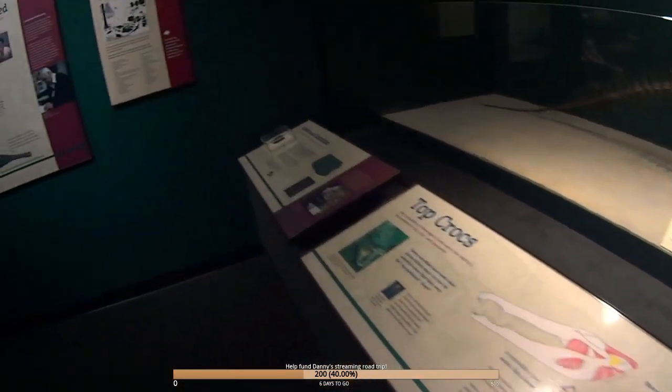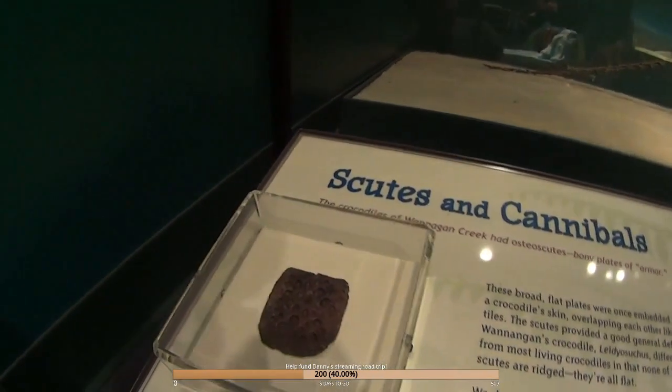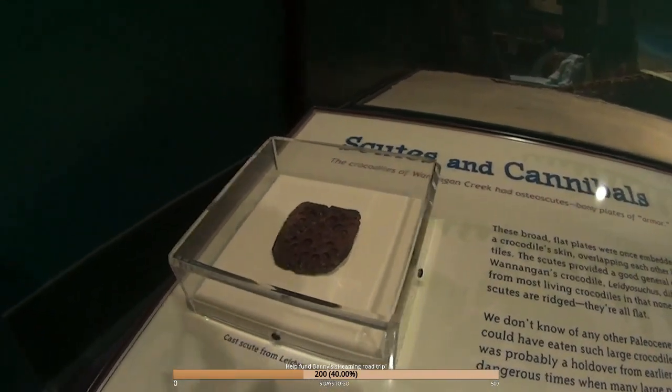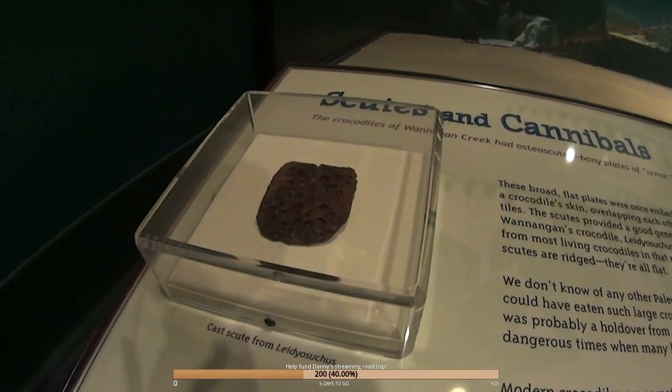Top crocs. This is cool. And scutes, yeah, here's a crocodile scute right here. They've got this very distinctive texture to them. They've got all these pits and hollows. If you ever find a fragment of one of these in the field, you'll know right away what it is. Nothing else looks like this. So, pretty cool. Very nice.